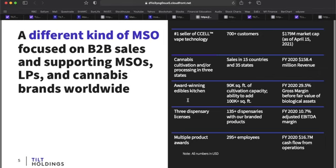They've got an award-winning edibles kitchen, over 90,000 square feet of cultivation capacity, and the ability to add an additional 100,000 plus square feet if needed. A very healthy gross margin of 29.5%, 3 dispensary licenses, 135 dispensaries currently in operation with Tilt branded products in-house, adjusted Ebitda margin of 10.7%. They've won multiple different product awards, currently just under 300 employees, so the company size is definitely continuing to grow. And finally, the all-important cash flow number in the bottom right here, just under $17 million positive cash flow from operations in F 2020. Now keep in mind, all of these numbers are in US dollars, which makes them that much more impressive.